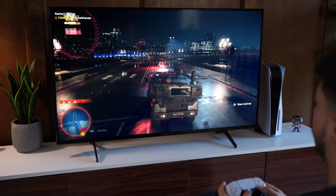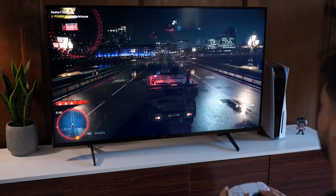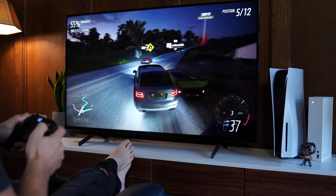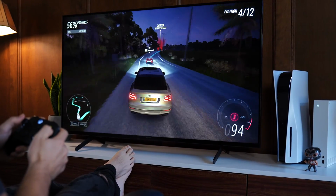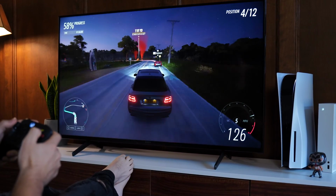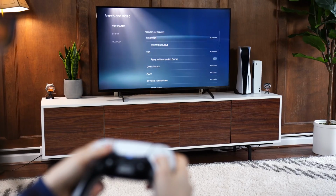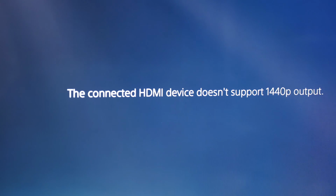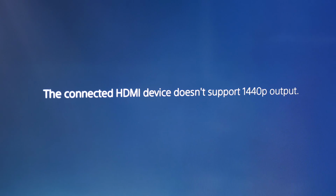For compatibility, the X85K has full compatibility with the PS5 and Xbox Series X and S at 4K 120 hertz with variable refresh rate and HDR on at the same time, so no problems here. This TV takes full advantage of both consoles. The only thing to note is that this doesn't support 1440p and 120 hertz on Xbox or PS5. You can force 1440p, but that's gonna be stuck at 60 hertz. Now again, you can do 1080p at 120 hertz. This is kind of just a weird bug, but that is still something to think about. So if you're gonna be doing 1440p gaming, and you want 120 hertz, maybe you have a Series S, you might wanna look at a different TV.